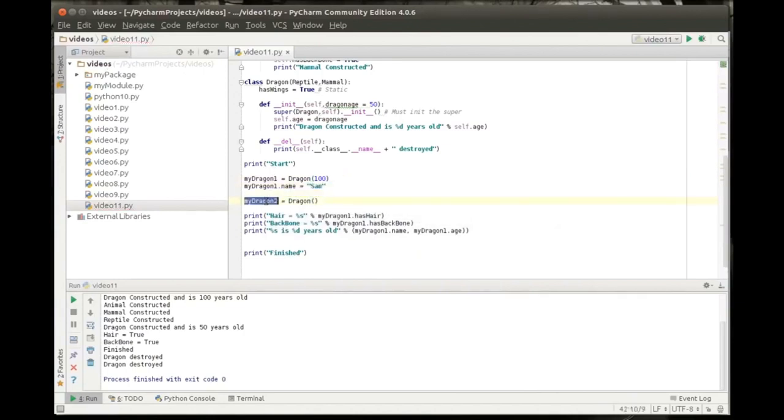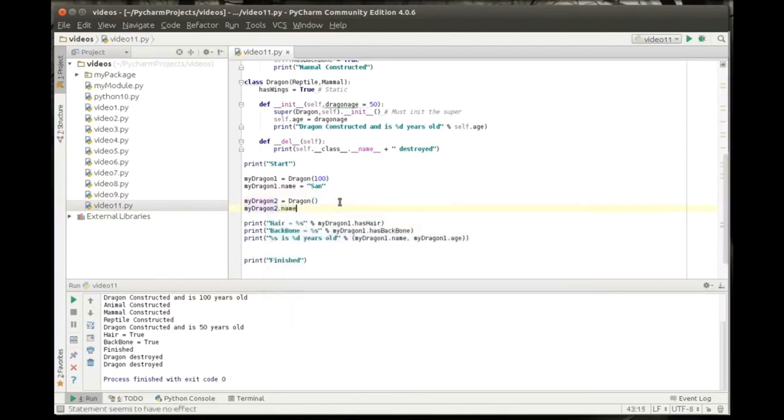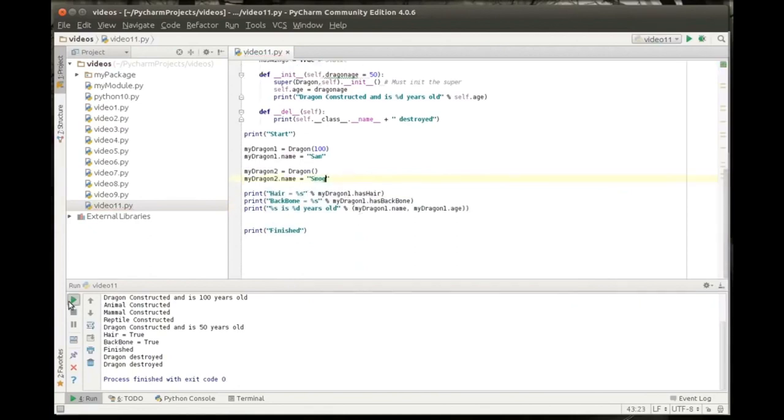And we're going to name my dragon Smog, why not? Well, I think in the Tolkien books it's actually two G's, but I'm just going to use one G. Let's run this. And you'll see how Sam is now 100 years old. This is what we're printing out.